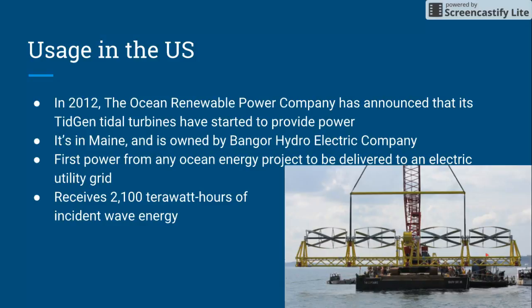It was announced in 2012 and is the first power from any ocean energy project to be delivered to an electric utility grid. It receives 2,100 terawatt hours of incident wave energy, which is a lot. One terawatt hour is equivalent to the energy consumed by 100,000 American homes in a year and is worth 100 million in consumers' utility savings.